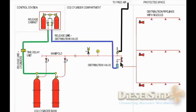This also has a limit switch. So this limit switch gives an indication that the main distribution valve is opened, and after the time delay, the main CO2 bottles corresponding to the engine room have also been opened. Thus, the CO2 passes through the non-return valve. Remember that each cylinder outlet has a non-return valve. The CO2 released passes through the non-return valve, reaches the main manifold, and through the distribution valve, it goes to the engine room, gets distributed to various nozzles, to various platforms.